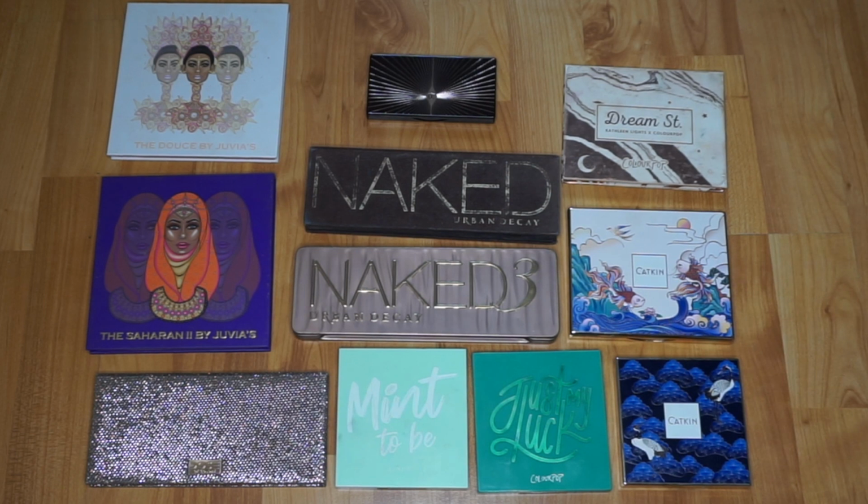Again, I'm going to check if my friends want any of these, otherwise I probably will just get rid of a couple of them. Maybe some of them I can give to my mom as well. Like, I think I can make a version of the Dreamstreet palette for her without the blues. Because she doesn't really wear much eyeshadow, but she does like a few neutral palettes. But again, I'm going to check with my friends first.